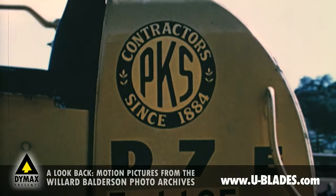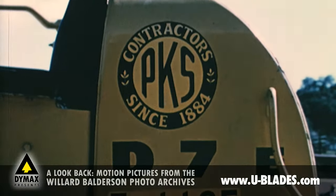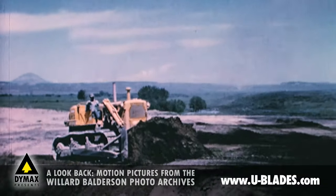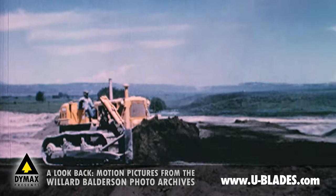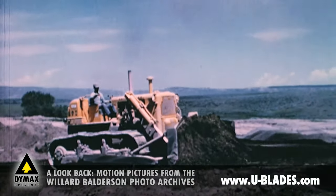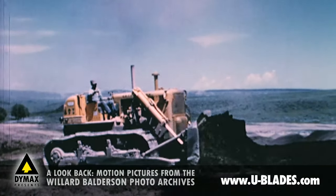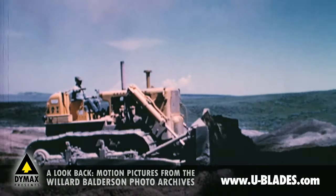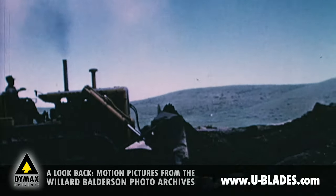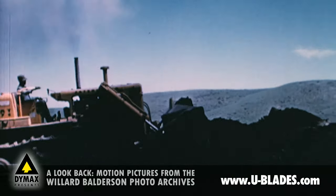Peter Kiewit's Sons, one of the world's largest construction companies, have purchased several BD7U blades for use as all-purpose tools in the general contracting field. A U-blade is a universal blade. Therefore, large contractors find it extremely useful for the varying conditions they meet in their widespread operations. Since Balderson builds the blades in any width and size the customer may desire, there is practically no limit to the applications of the U-blades.